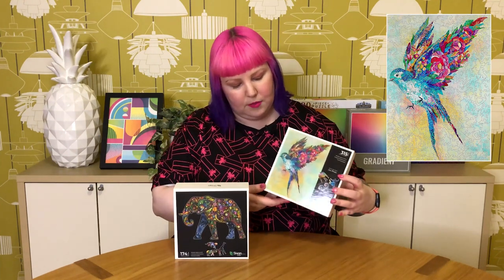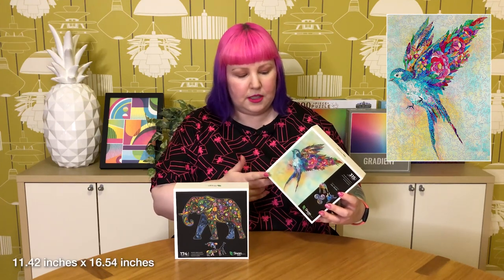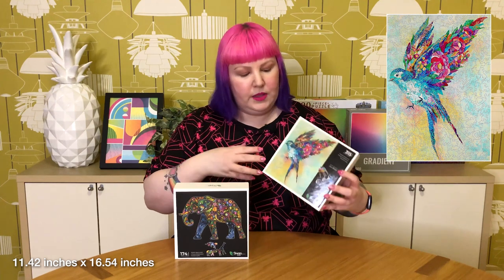And then this other one is a higher piece count, 315 pieces, but it's actually very similar in size. It's 29 centimeters by 42 centimeters. So yeah, really similar, but instead of a shaped puzzle, this is a rectangle, and it features this beautiful, colorful bird, I guess, in flight.